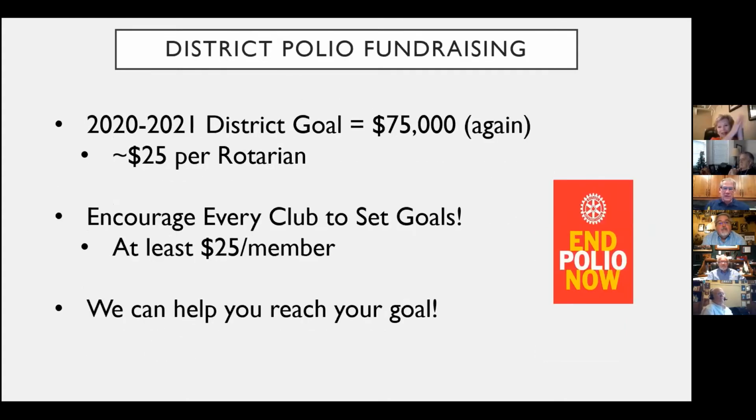So what are we going to do in 2020 and 2021? Well, we're going to set the same goal of $75,000. Once again, that's about $25 per Rotarian. I'm repeating myself, but we need to encourage every club to set goals. And the district team can help you reach your goal.